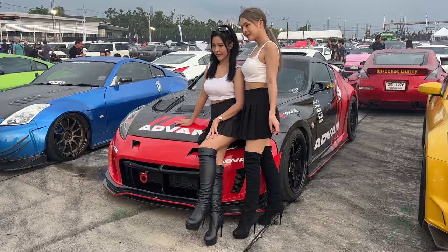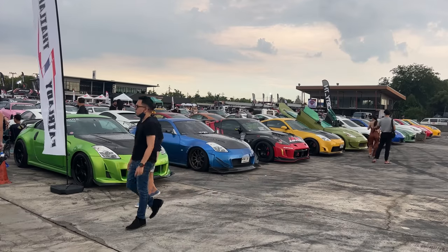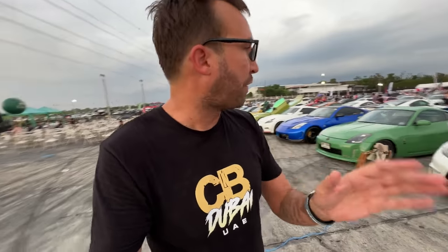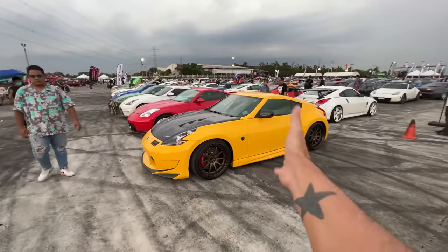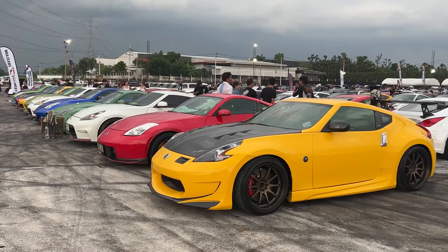Obviously, the Nissan Z community shows up in full force. I was just saying how rare it is to see a Datsun Z here in Thailand. Well, the 350 and the 370Z are almost as rare. Not really, they're a lot more popular. But the reason you don't see that many of them is because of how expensive they are. A 370Z or 350Z here in Thailand is going to run you $40,000 to $60,000 for your most basic Z car. I know it's crazy. We talked about this in another video. Like this yellow 370Z, this car here in Thailand would legitimately sell for $70,000 or $80,000.